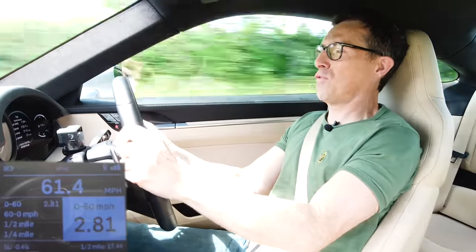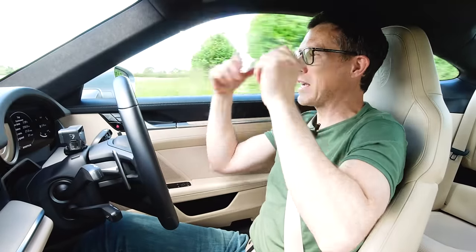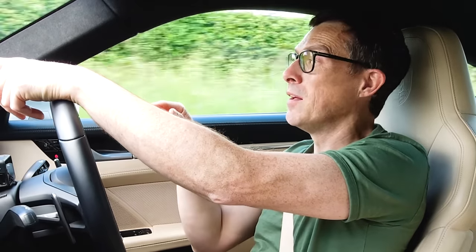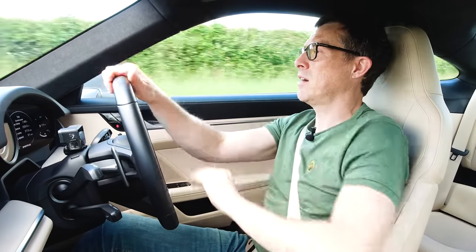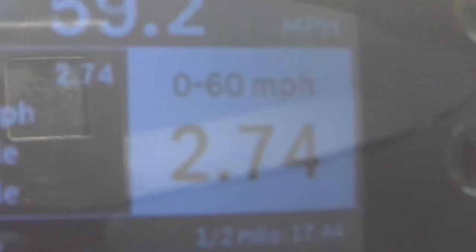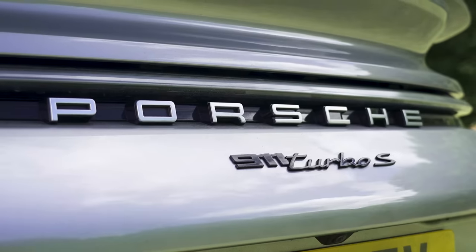It's basically just floating. The wheels are spinning, you know. It wasn't fully getting maximum traction. It's still at a 2.8, despite the fact I was just wheel spinning. So not the 2.7, but do you know what? I'm gonna turn around and go the other way and see if I can get a slightly better time. One last go, let's do it. I'll take that.